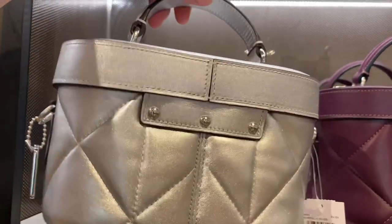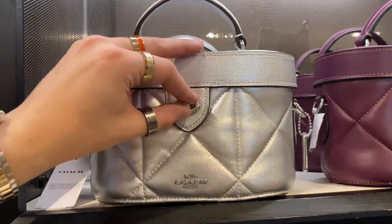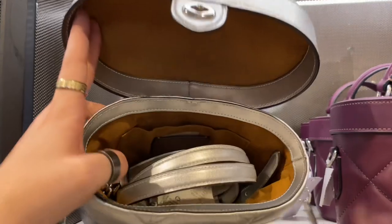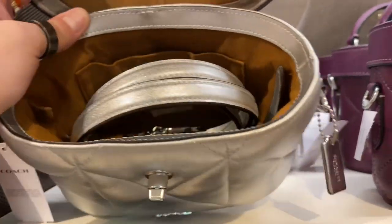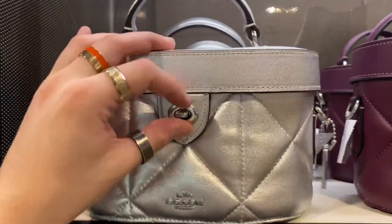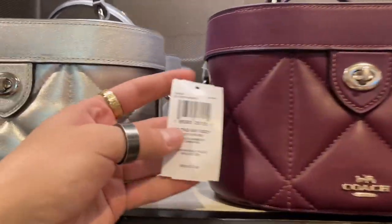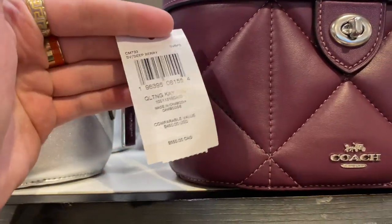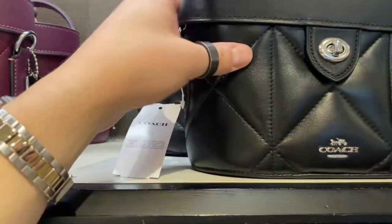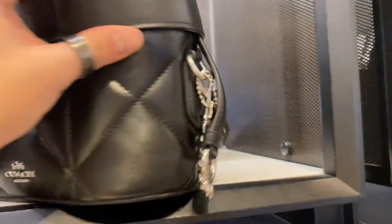Gotta love that diamond puffy quilting, man. It's so stunning. I could rave about it for hours. I really could. And it just sparkles beautifully. However they finished it, excellent. A plus. Way better than the mirror collection in Coach Retail. Beautiful, beautiful lambskin. Napa leather, I love it.